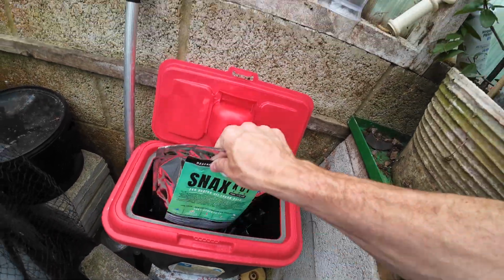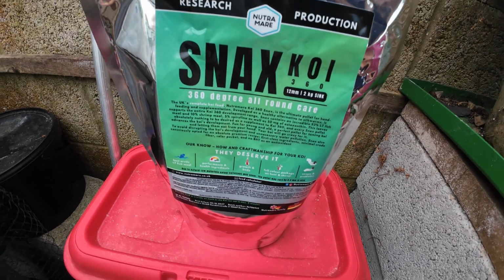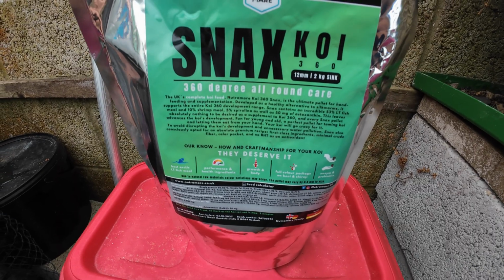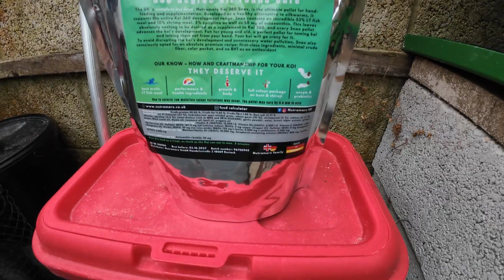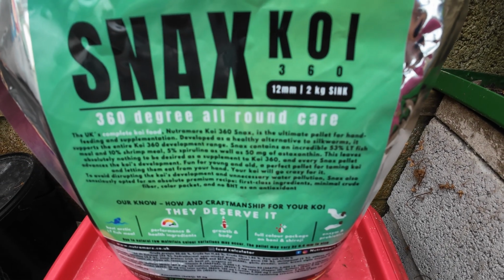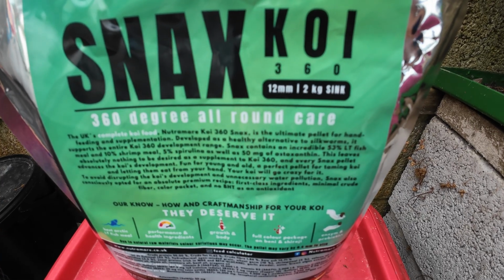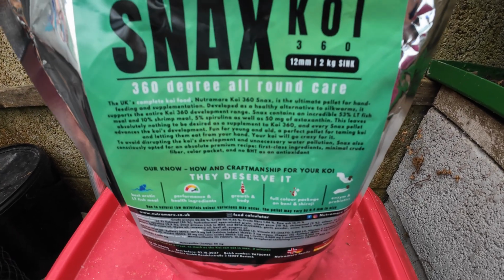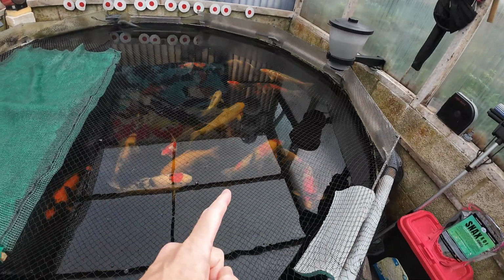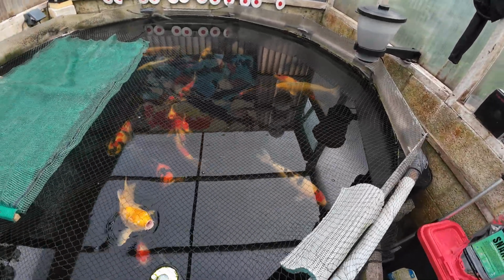I've got this, feeding them this as well. Oh, so addictive. Apparently it's good for colouring them up as well. Yes, spirulina in there, and as well as 50 milligram of, I can't even say it, astaxanthin. Nothing to be desired to supplement Koi 360. So yes, I'll show you them with that in a minute, because they go absolutely mad for it.